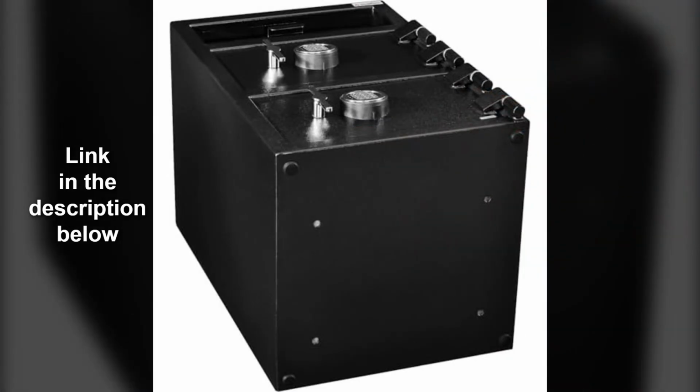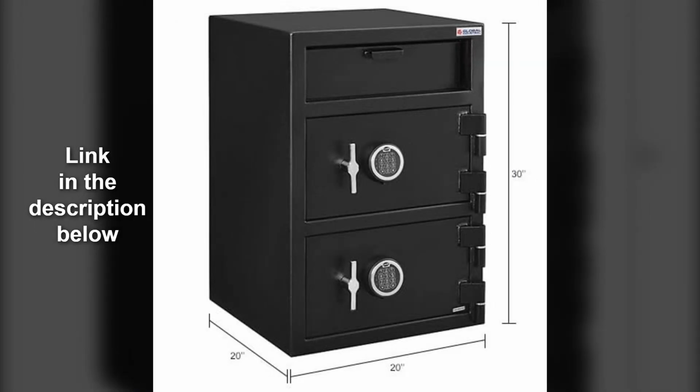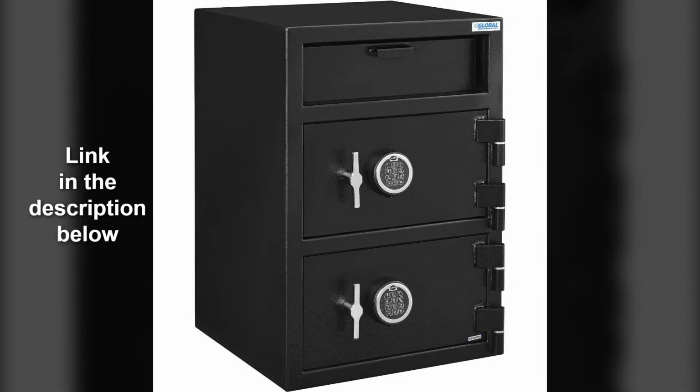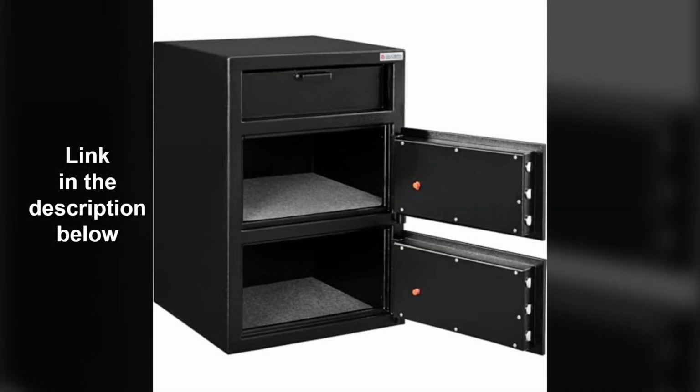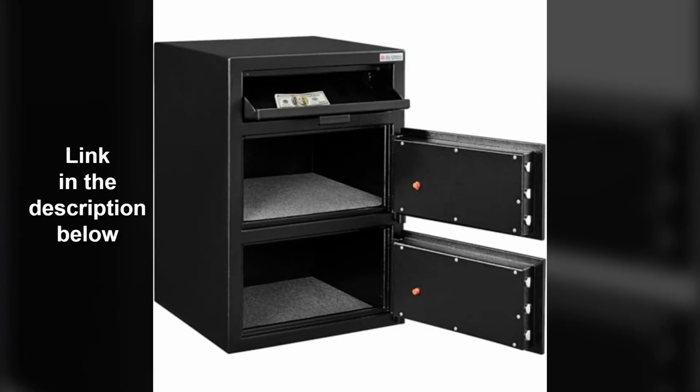Now, let's talk about the 2 doors on this thing. The smaller front door is designed for easy access, and it's where the electronic keypad lock is located. The keypad is backlit, so you can use it even if you're fumbling in the dark. It's also got a decent amount of programming options, including the ability to set a combination, create multiple users, and even set a timer to open or close the safe automatically.